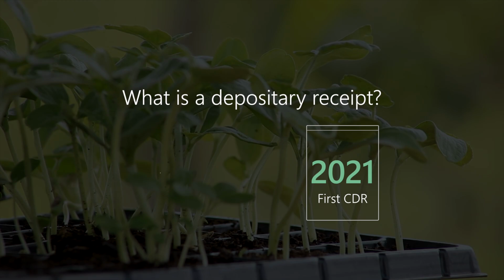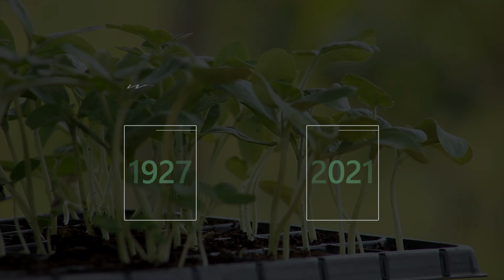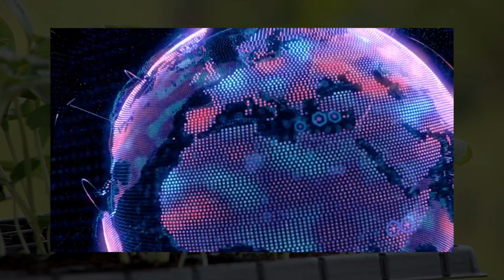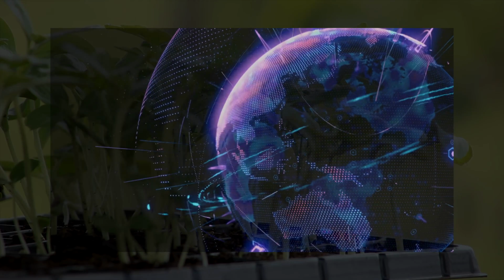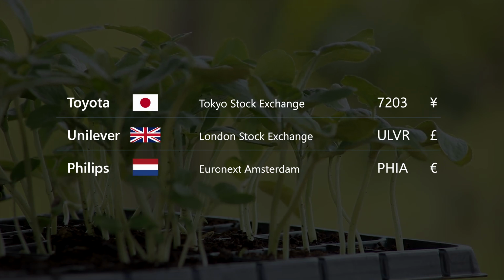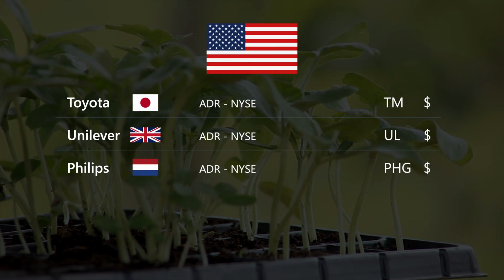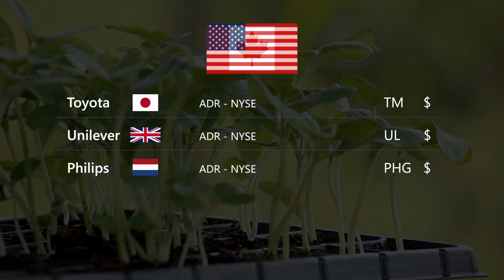The idea of a CDR is new, but the concept of a depositary receipt is not. In fact, if you do a lot of international investing, you might already have one in your portfolio. Dividend stocks like Toyota, Unilever, and Philips, these aren't American companies, but they trade on the New York Stock Exchange through ADRs, or American Depositary Receipts, in US dollars.